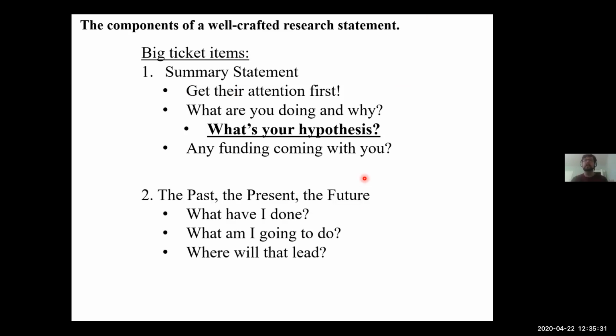Other things that you can consider, and you don't have to do this, but one way to figure out how to structure your first draft, if you haven't written one yet, is to structure it as the past, the present, and the future. What have I done? What am I going to do, and where will that lead? What have I done sets the tone. What am I going to do is establishing yourself the first year or two. Where will that lead? Tenure, we all hope.